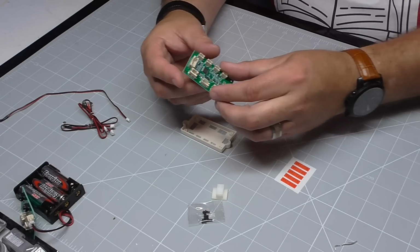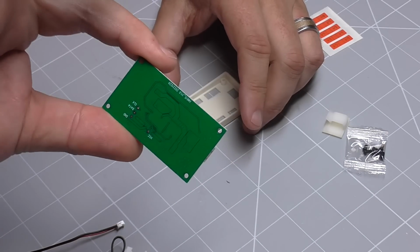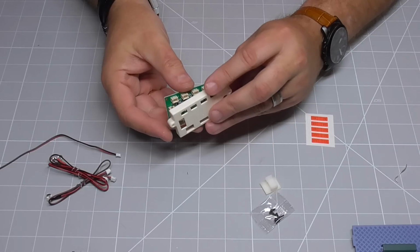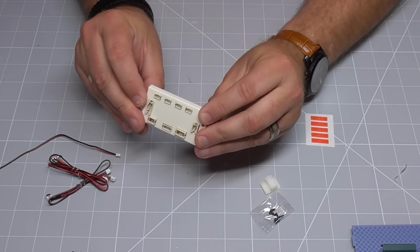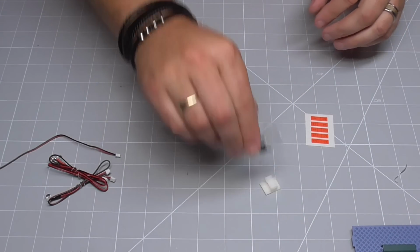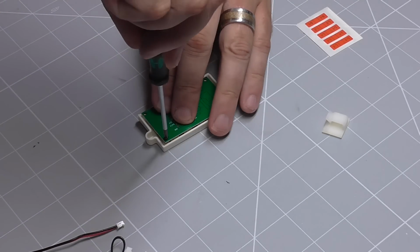Okay, we want to take the circuit board that we got here. This is what the circuit board looks like. That's what it looks like from the other side. This is just going to be going into this section just here, face down, so that all the plugs come out that side there. Now I do want to hold this into place. So I have got some screws here. They're held in with 4 of these screws.